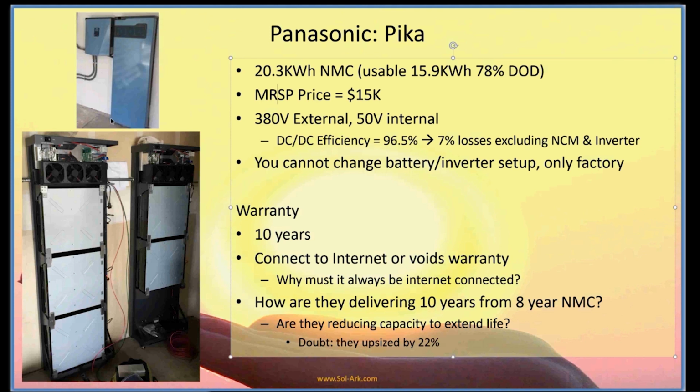The Pika and the battery are 380 volts DC, but the battery really inside is 50 volts and has up to 6 of these. So they're a little bit more efficient. They're about 96.5% efficient on their DC to DCs, but you can still see a lot of energy is wasted. About 7% of the energy is wasted in round trip efficiency, and that's why they need these big fans.